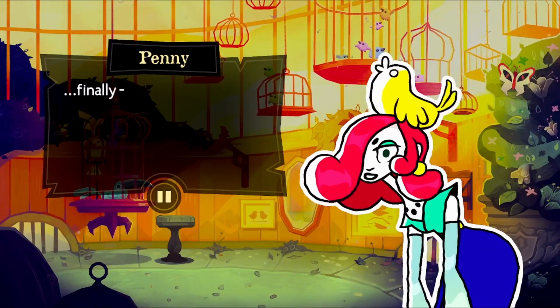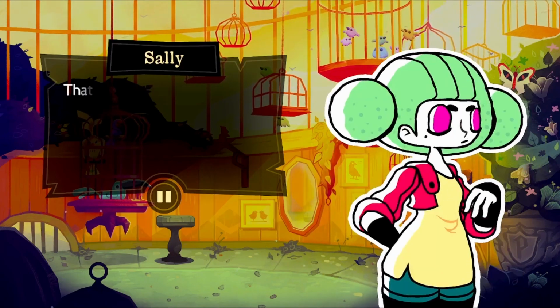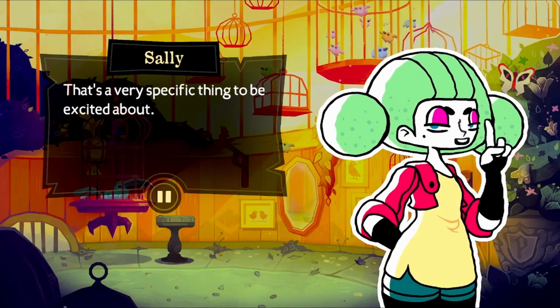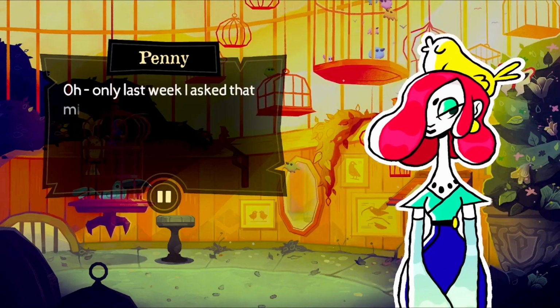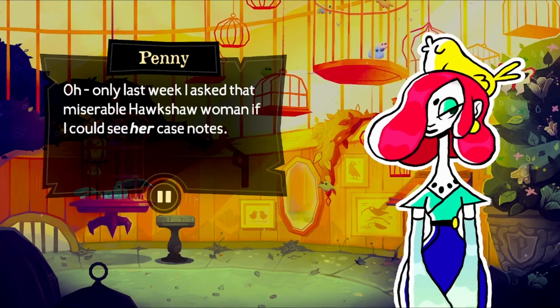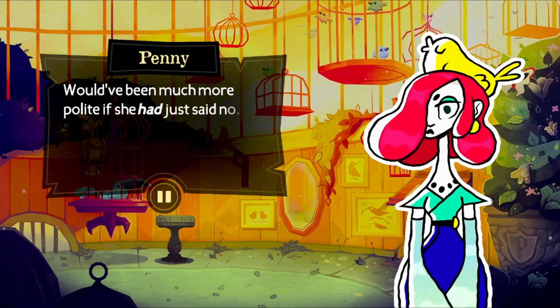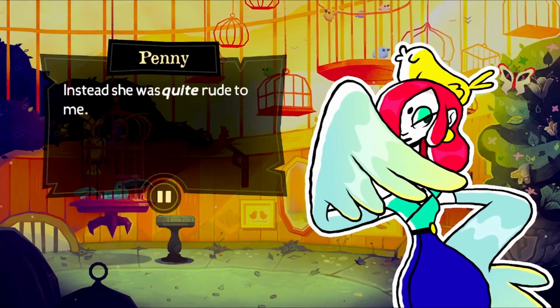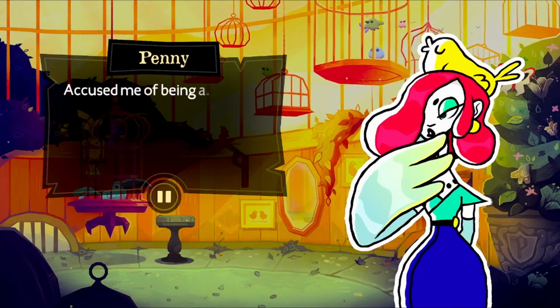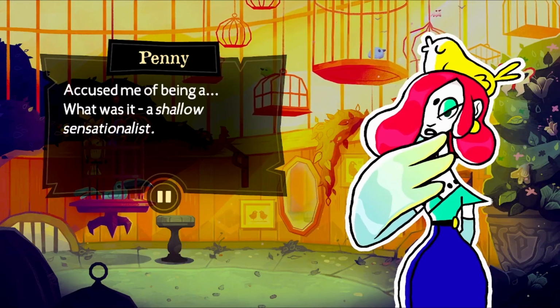Okay. Finally! I get to see a detective's case file. That's a very specific thing to be excited about. Only last week I asked that miserable Hogshot woman if I could see her case notes. I'm guessing she said no. Would have been much more polite if she had just said no. Instead, she was quite rude to me. Accused me of being, what was it? A shallow sensationalist.